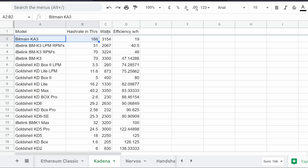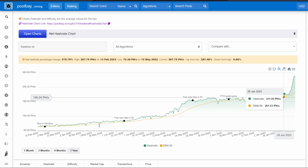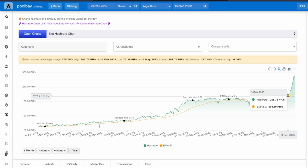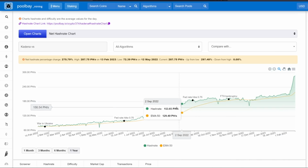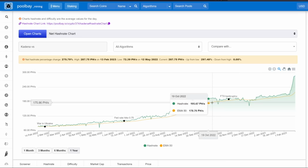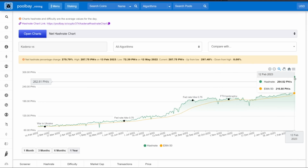And I've been hearing throughout the woodworks now that people have been slowly getting them, but there's also people who have not gotten their shipments yet from a bunch of resellers out there that have gotten pre-orders for the KA3 back in October here, okay? Maybe even September and November, I'm sure. And so I'm expecting that the network hash rate for Kadena is going to go up even more.